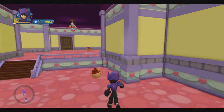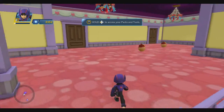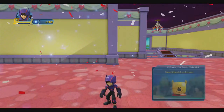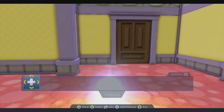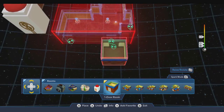We've got to do something about this room, because that is, no. Just no. And there's the last one. We did it! We helped Winnie the Pooh, and we got more experience and sparks. Sweet! Okay, we're going to create a bedroom for Hiro.